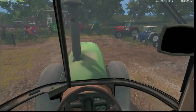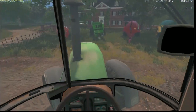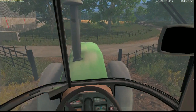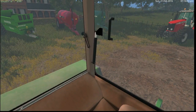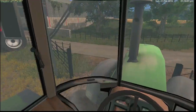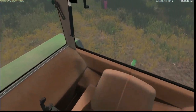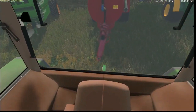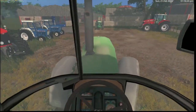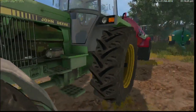So, alright, let's hook up to one of the tankers. I've got to slowly edge it round because this thing's a beast. She is, god damn it, a beast. Reverse then. Oh, that thing's still on it. I'm running drive control at the moment and I forgot to put it in this. So let's just pull them out and have a look how well they look together. Well, that's quite a nice setup.